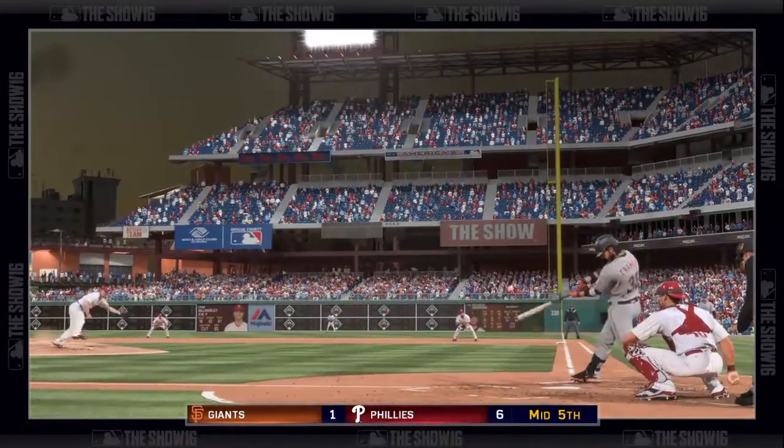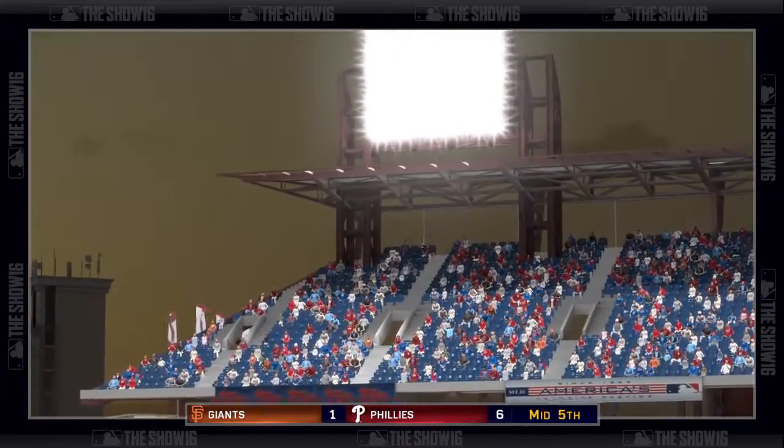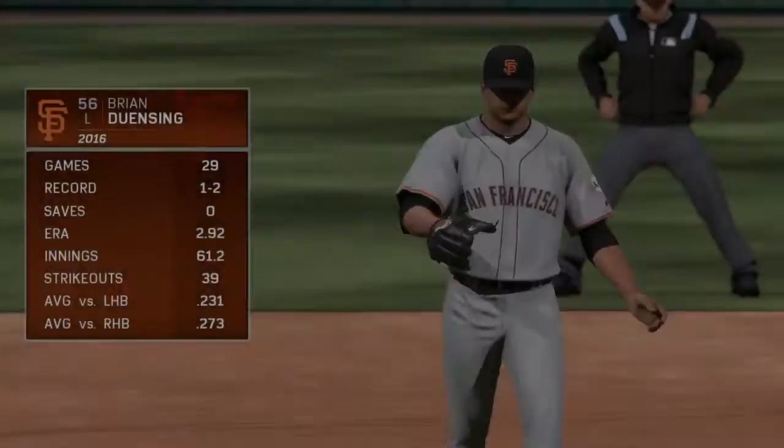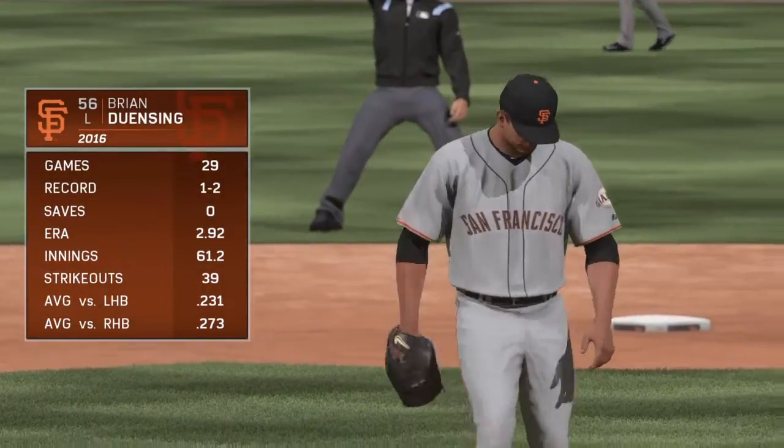One for the Giants on this swing by Brandon Crawford. Bottom of the fifth coming up. It's the Phillies 6 and the Giants 1. Brian Gunzing is going to take over here in inning number 5, as it's going to be up to their bullpen to try and keep them in the game here.